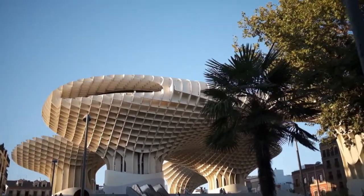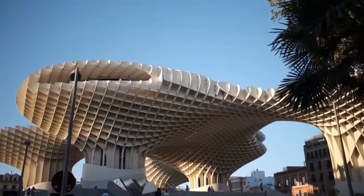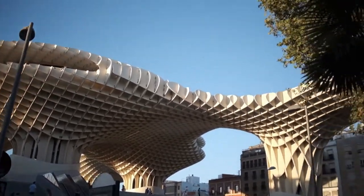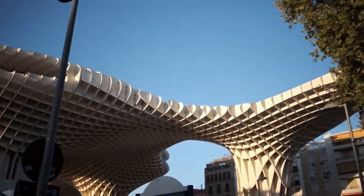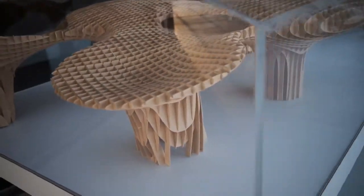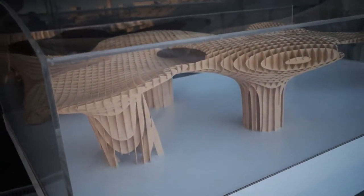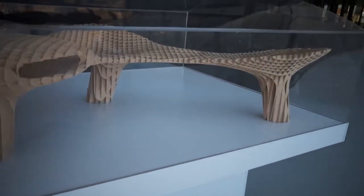So here we are at the Setas, or Mushroom, which is a large wooden viewing platform in the old quarter of Seville. This thing is massive. In fact, it's 85 feet tall, 490 feet long, and 230 feet wide. Here's a scale model of the Setas, and this site is definitely worth coming to visit.